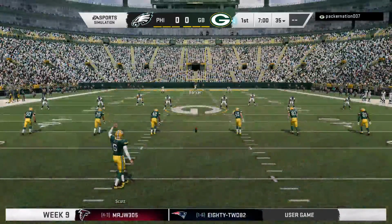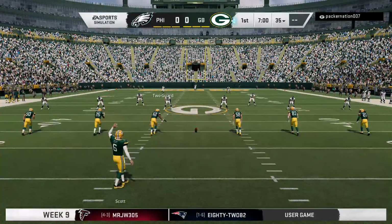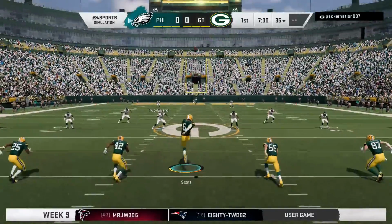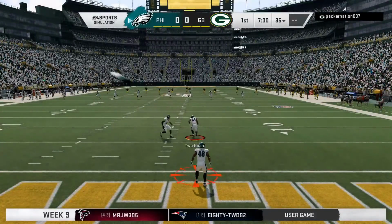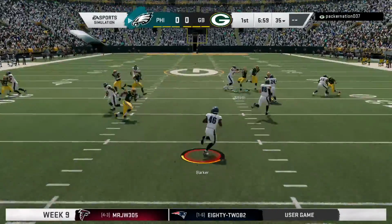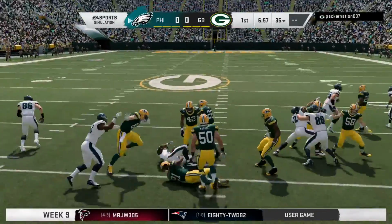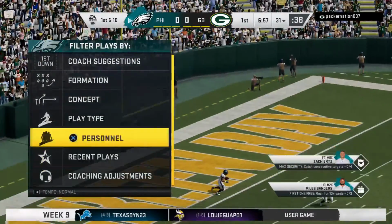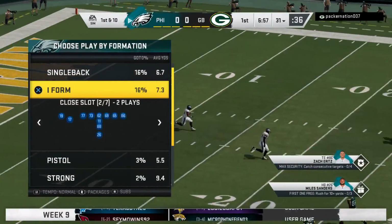The scene a few moments ago, here it is. It's unlike any other in sport as both teams made their way out of the tunnel. These folks are fired up as their guys are ready to do battle between the Philadelphia Eagles and the Green Bay Packers. And nice work on the return as they'll start their drive just past the 30-yard line.